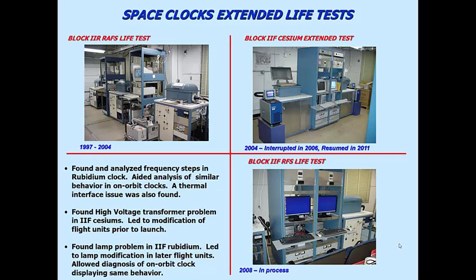The life test got expanded. Here's our block 2R life test. When 2F came along, they said, gee, we learned enough in block 2R, we'd like to do it for 2F. So the test set up for the cesium and for the rubidium life test. In block 2R, we found a very interesting thing. We actually found two things.